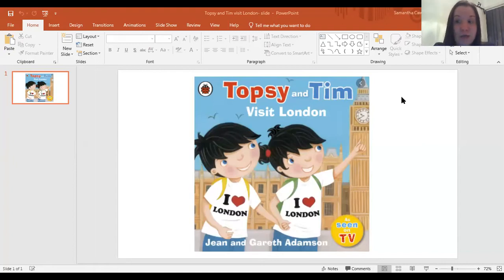Now, in the last 2 days, we have read part one of Topsy and Tim Visit London, and the second day, yesterday, we read part two of Topsy and Tim Visit London. So, if you haven't listened to the story for the last 2 days, please go back and listen to the story of Topsy and Tim Visit London. We found lots of exciting things, and I think they had a blast in London.